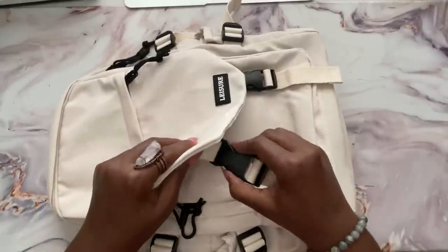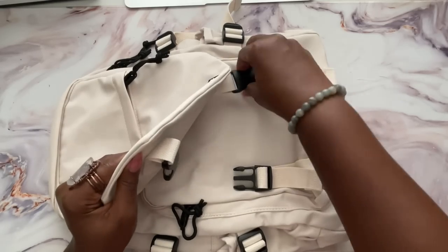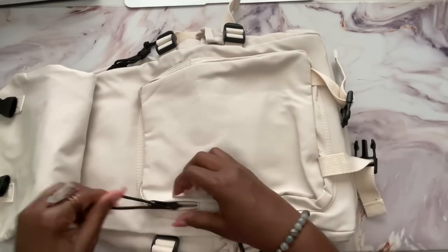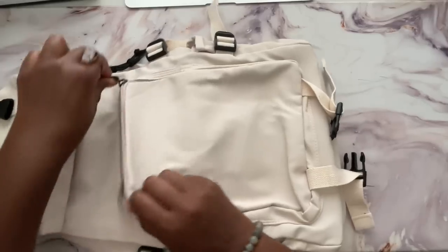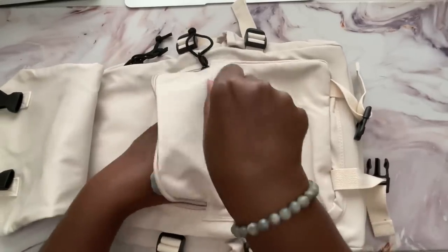It has straps here that can be undone to reveal more sections. Hold on. Okay. So then there's a zipper here. And you guys, I need a nice sturdy backpack that I know I won't have any issues with. There's a cubby here.